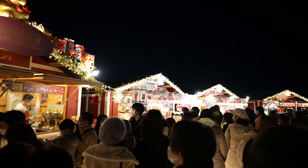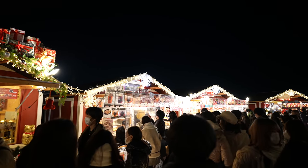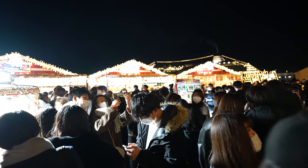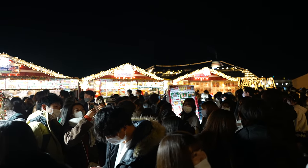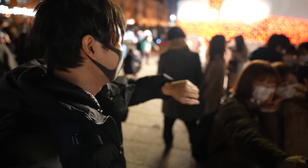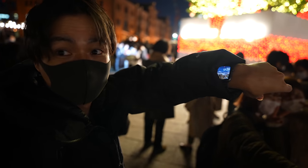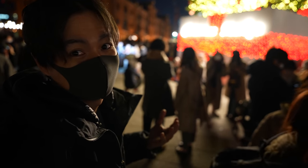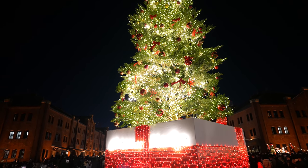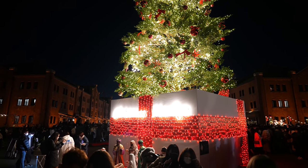Seems like now every restaurant has lines. By the way, that's a restaurant that I have ordered. There is a long line. Here we go, and finally I'm in front of the tree. Right now it's 5:29, so it takes about 11 minutes. Yeah, not bad. But I don't think I can eat here though.